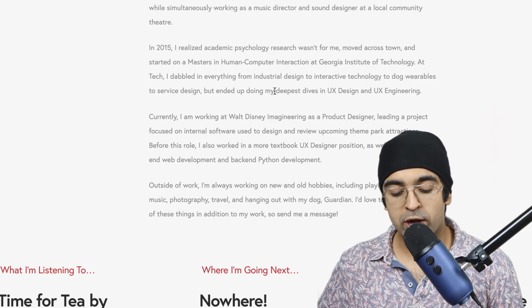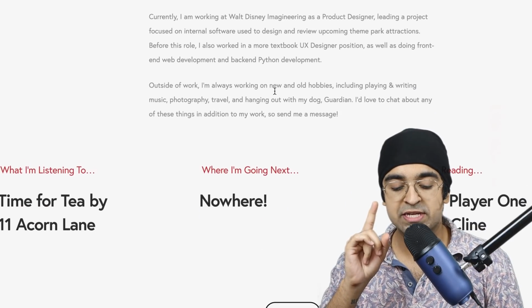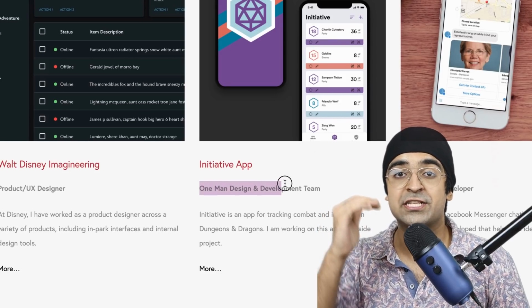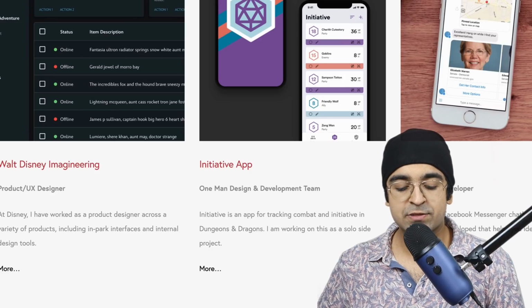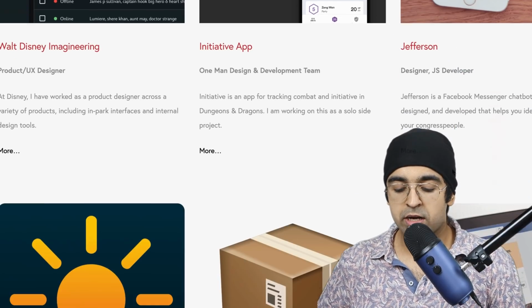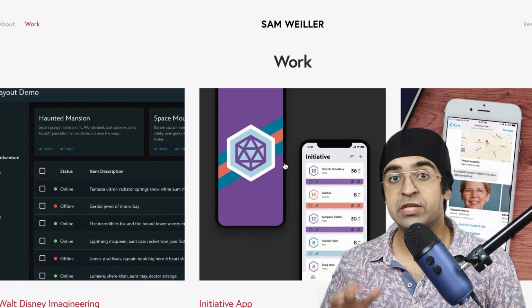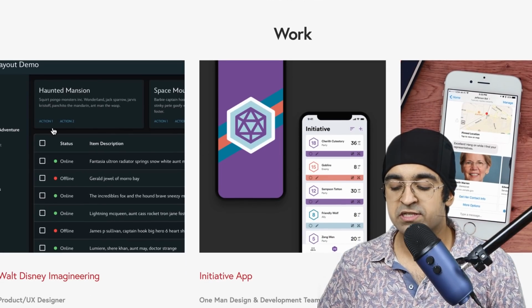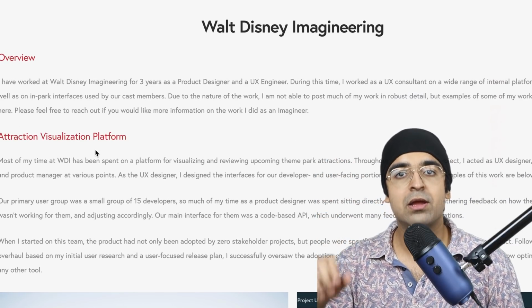Sam Weiler, work. As you can see up front, final products. Another unique thing about this is the roles he's taken up in each organization or each project. Here, as you can see under Walt Disney Imagineering, he has product UX designer. Under Initiative app, he has one-man design and development team, which gives him a lot of props. He also has designer and JS developer under Jefferson and a bunch of other roles he's taken up, which really showcases that he can do both tech, coding, and design.